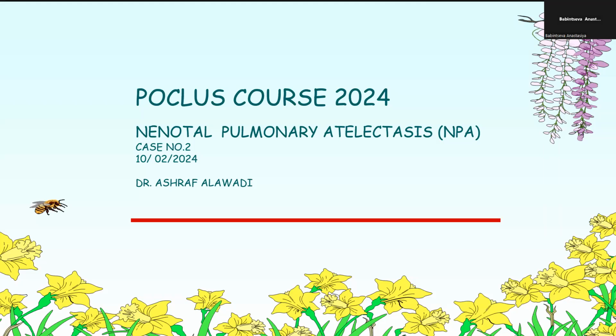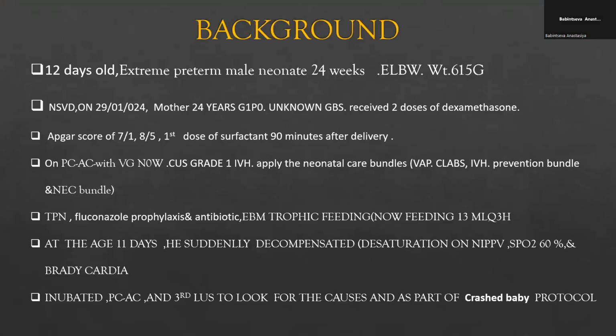Today I will discuss neonatal pulmonary atelectasis. This is a 12-day-old extremely premature baby, 24 weeks, with a birth weight of 650 grams. Delivered by normal vaginal delivery. Mother is 24 years old, received 2 doses of dexamethasone. Apgar 7 and 8. 1 dose of surfactant 90 minutes after delivery.